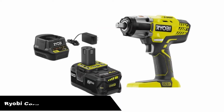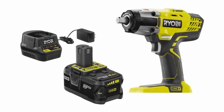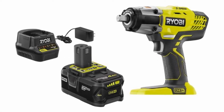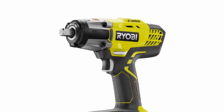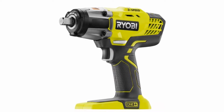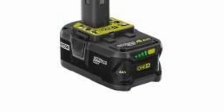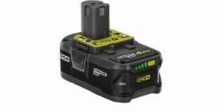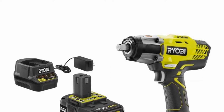Number 5. Last but not least, our fifth best pick is the Ryobi P261K 18V Cordless 3-speed 1/2-in Impact Wrench Kit. Thank you for reading our review of the Ryobi P261K 18V Cordless Impact Wrench Kit. Our reviews are compiled by our editors with the help of our proprietary ranking algorithm. We look at verified user reviews, expert reviews on other websites, social signals, search engine interest and many others to give you a real-time recommendation on the Ryobi P261K 18V Cordless Impact Wrench Kit.